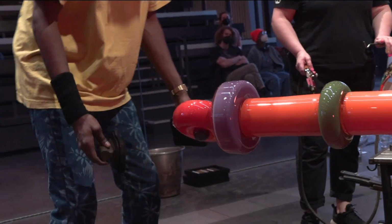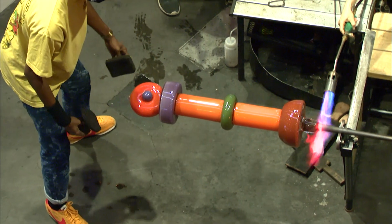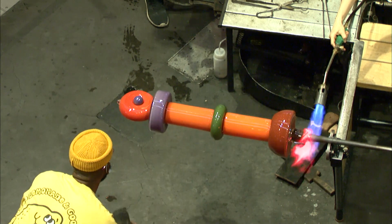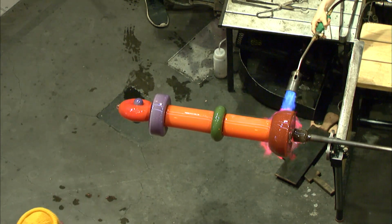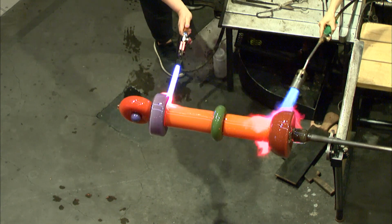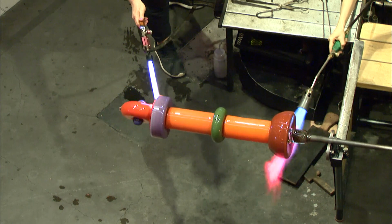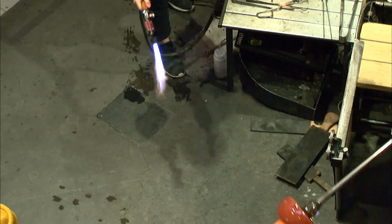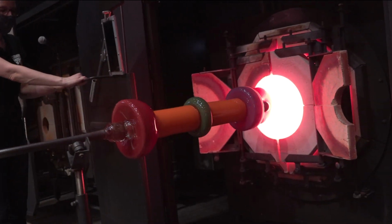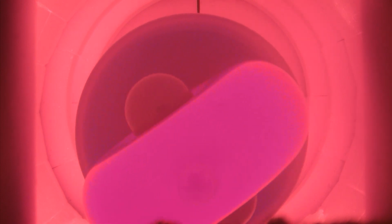Cedric's using those cork paddles. Cork is really nice because it's soft on the glass. Metal would crack the glass at this point. And so by using that cork, you can touch the glass without leaving any stress or scratches. All right, all the way in the oven. It's a nice view.